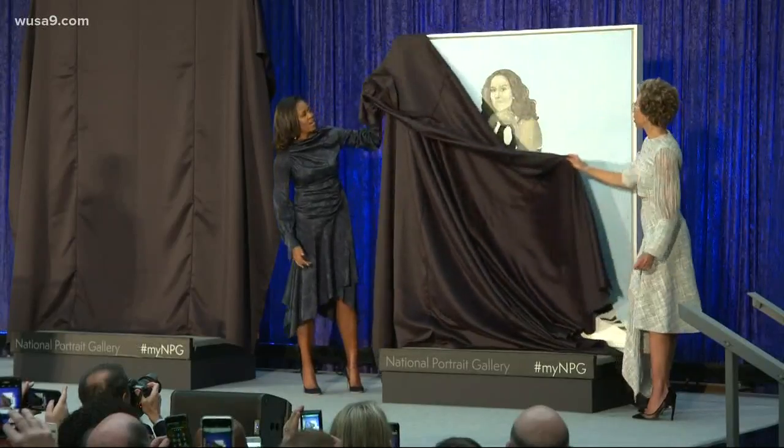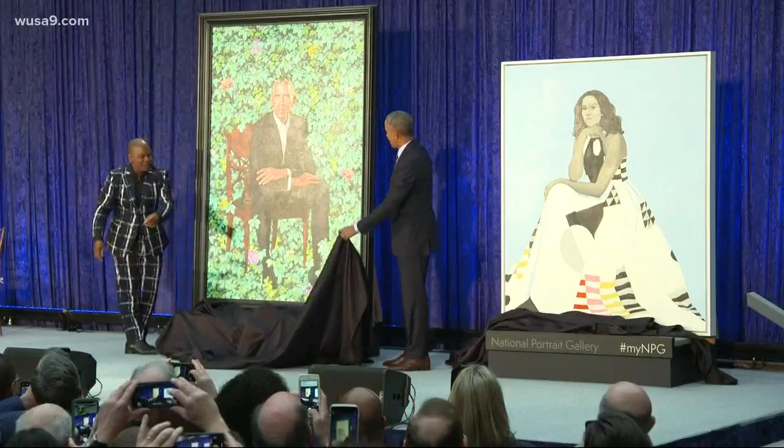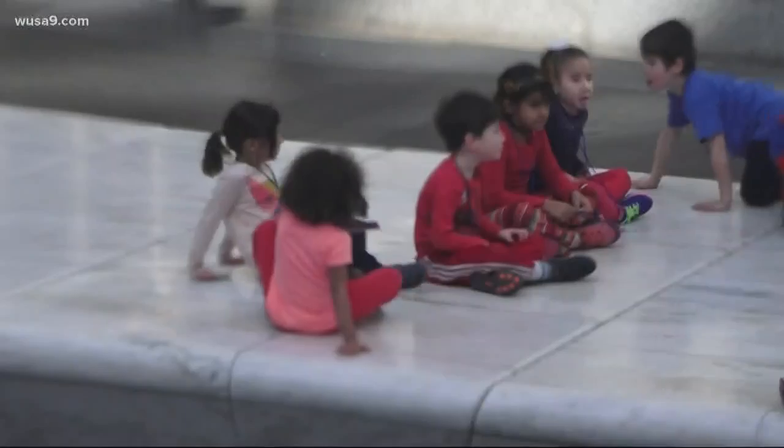The former president and first lady made history by not only posing for these portraits, but by choosing the black artists who made them. This was a first for the National Portrait Gallery. Both of these artists want people, especially young people, to look at their work and see themselves in it.